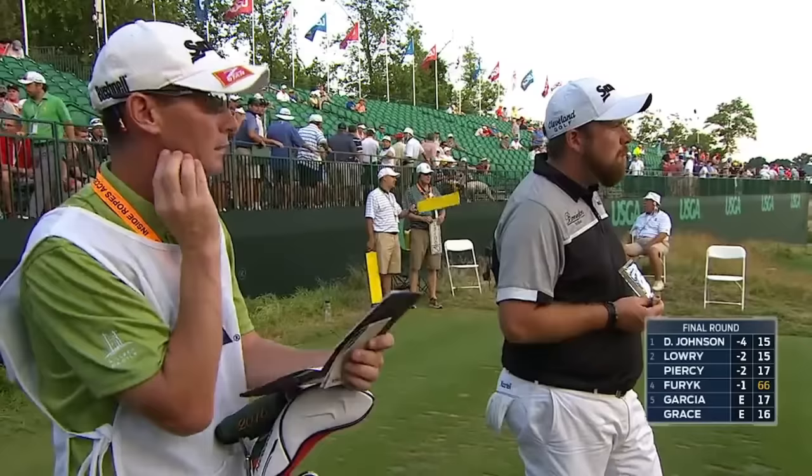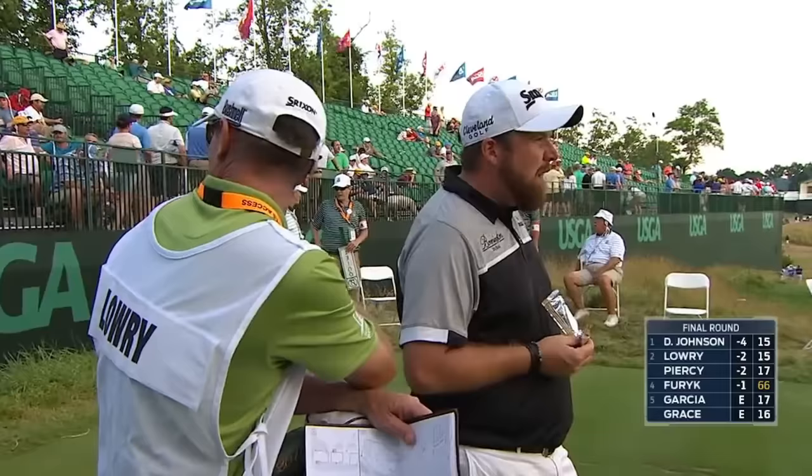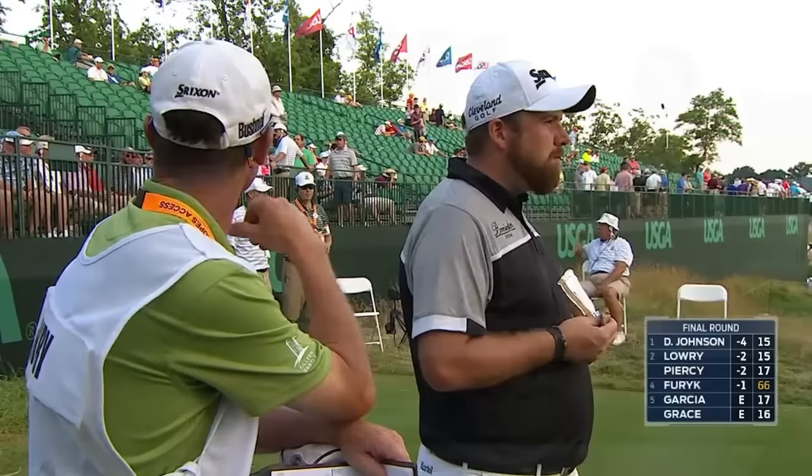Shane Lowry started this final round four shots in the lead. The moment he trails by two. And these final three holes here at Oakmont, front and center, Joe Buck, Paul Azinger, and Brad Faxon. And this has got such an odd feel to it, the ending of this U.S. Open. Well, I've never experienced anything quite like this.